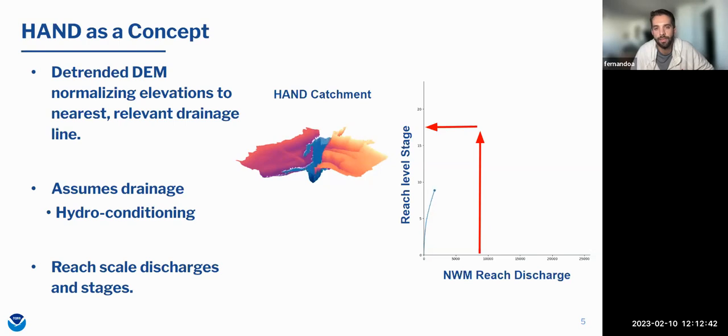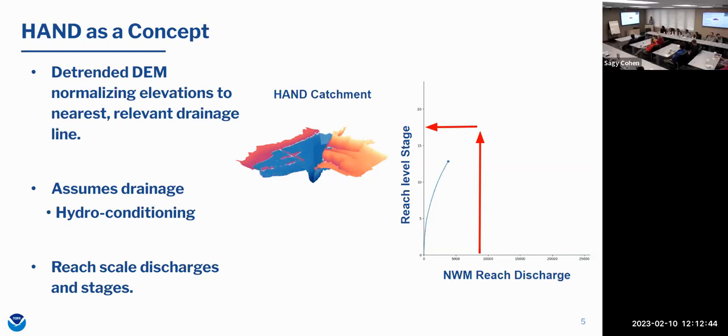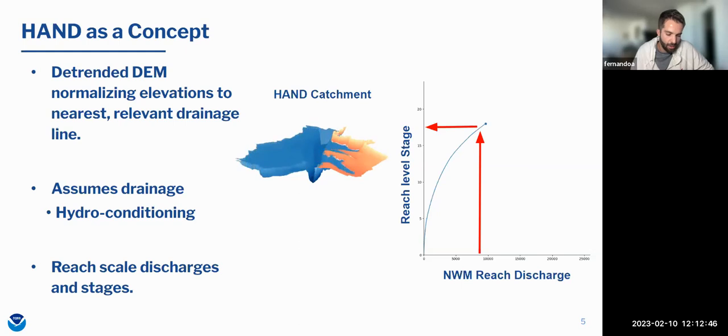So we basically compute the Manning's equation, and Manning's equations are typically cross-section based. We don't use cross-sectional geometric parameters. We use reach average parameters. So instead of, let's say, cross-sectional area, you're taking a volume per stage slice and dividing that by the length of the reach.